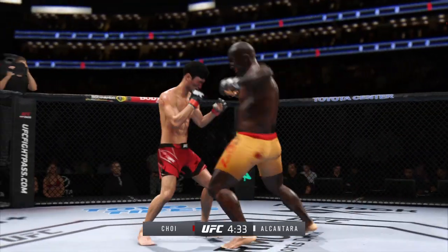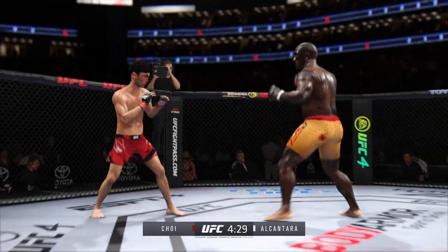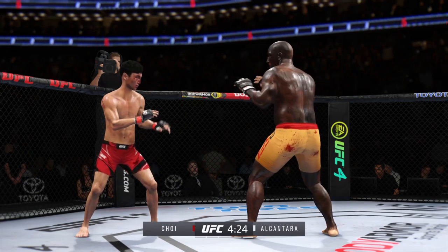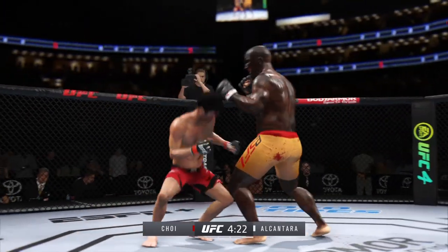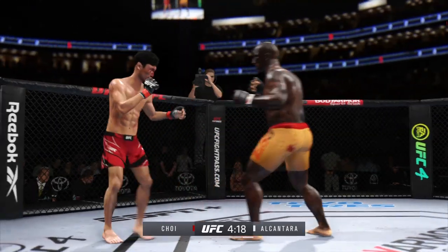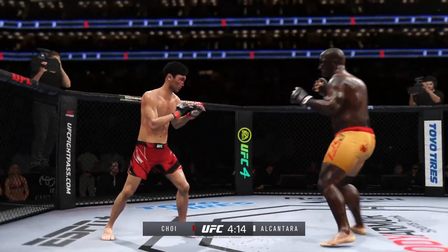How about that chin? Oh, nice connection by him there with the right hand. The right hand is the dominant hand, and you can see how well he throws it. Oh, found the home for that left hand. Timing his shots nicely here, champ. He's doing a great job of mixing everything up and using a lot of diverse strikes.